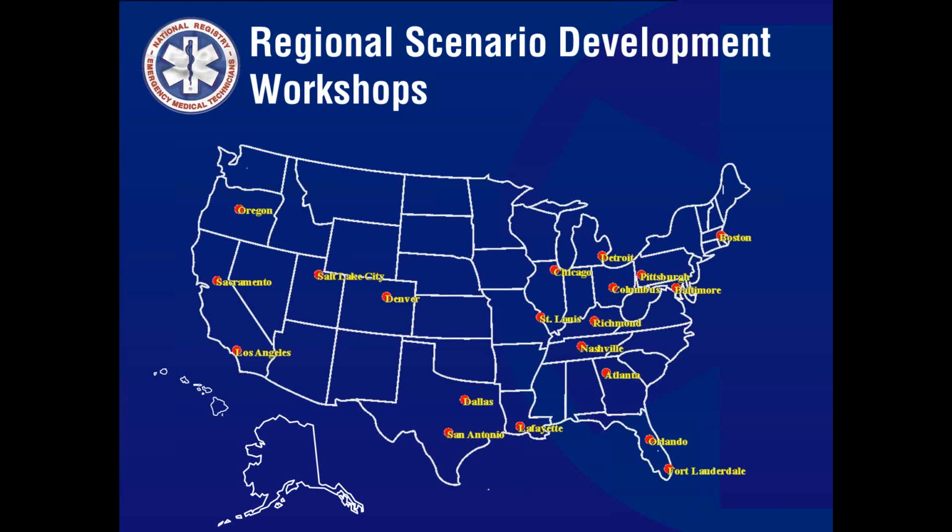And then again, we'll take that summative scenario and run it like you would in a summative evaluation of your students, or similar to what the National Registry would do with a summative evaluation of students for competency for certification. So we'll deliver it that way. And again, we'll see what works, what doesn't work. Groups will go back and edit it again.